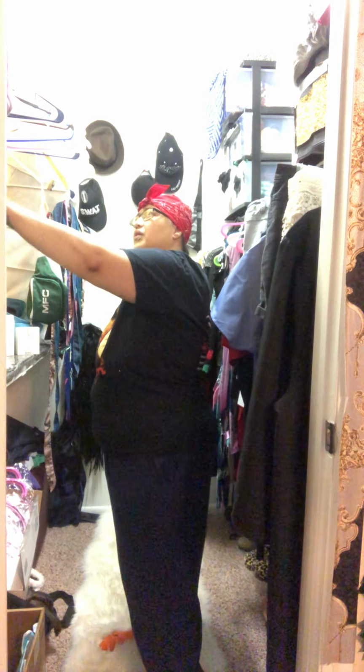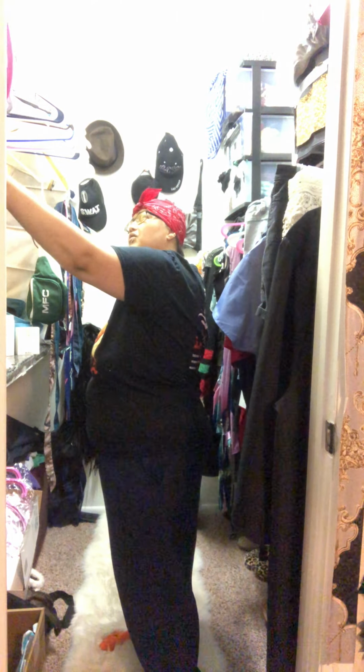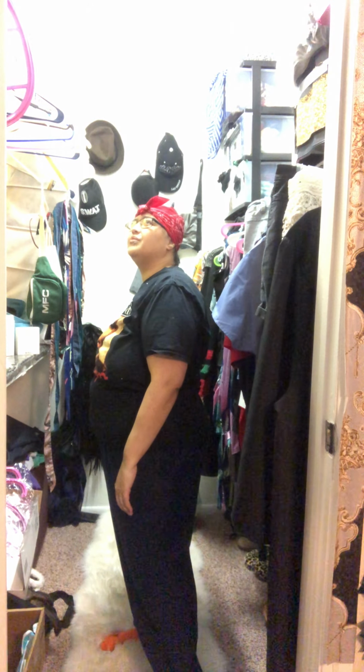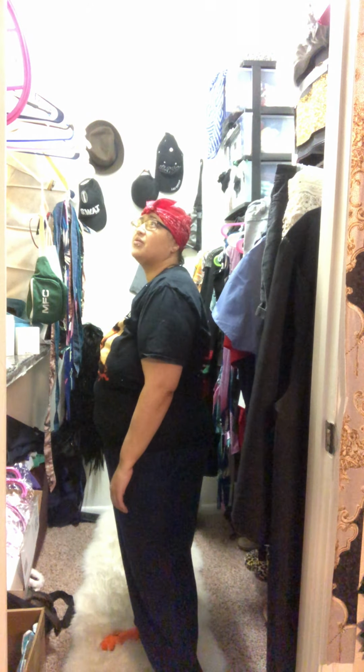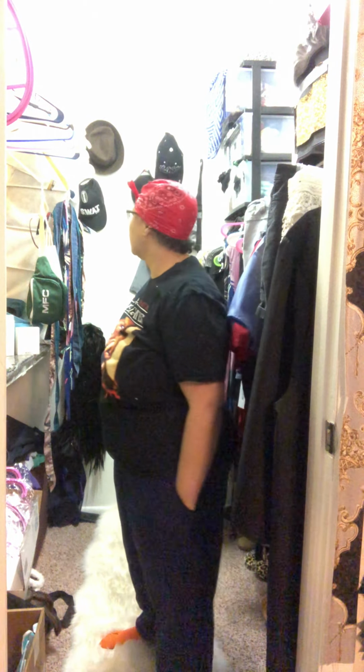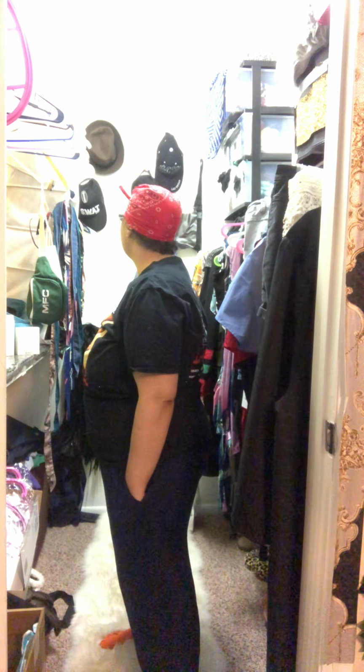That's the only problem. And I thought they were a lot smaller than what they are. They're actually really, really big. As far as the holders, they're huge. I thought they would be really small, but they're not. So yeah, I think I may go ahead and send these back, just on account of them being a little bit bigger than I was thinking. But they are cute. They're definitely cute. So we're going to have to figure something out.